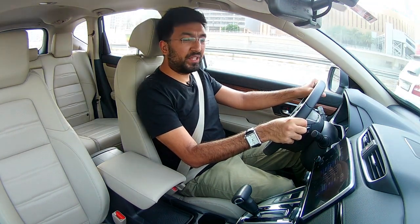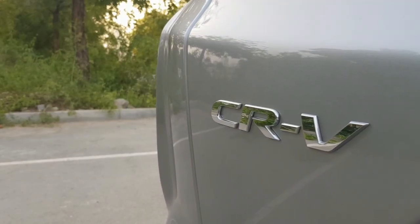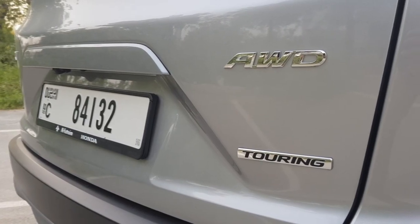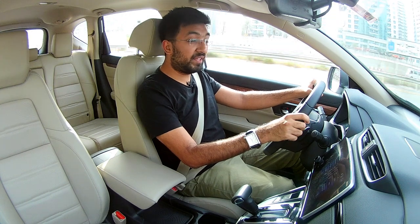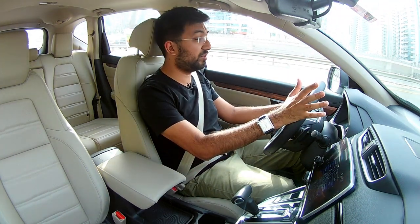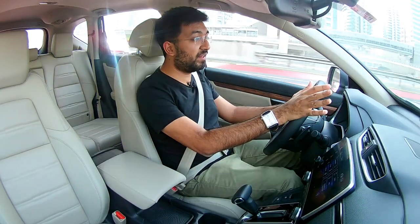The model that we have today is a Honda CR-V 2019 all-wheel drive touring version. So I'm going to start with the exterior, then move on to the interiors, and in between give you the driving impressions, how this car handles, how it drives, and everything about it in detail in this video.